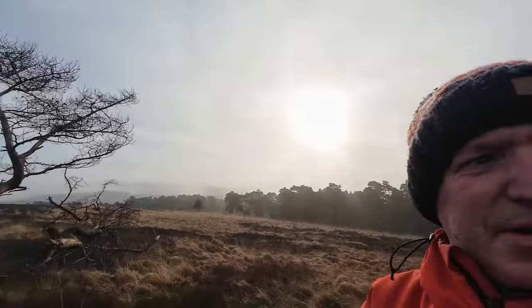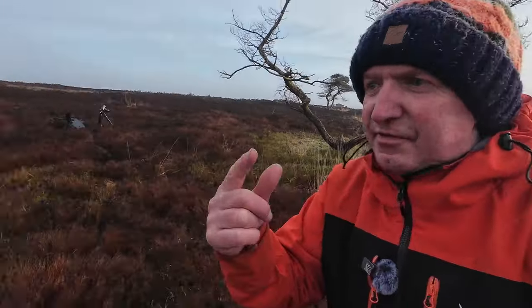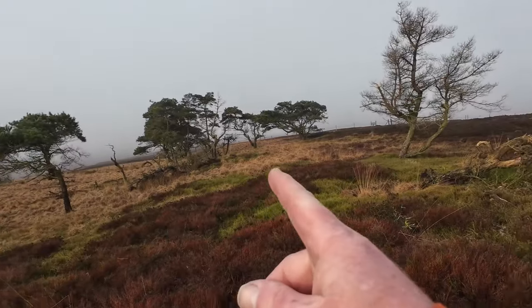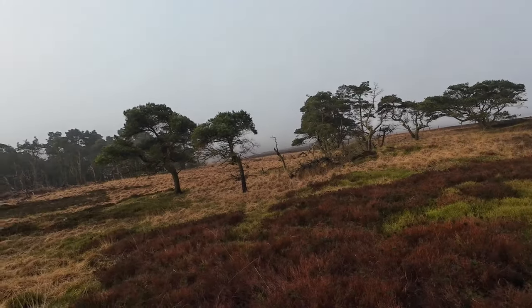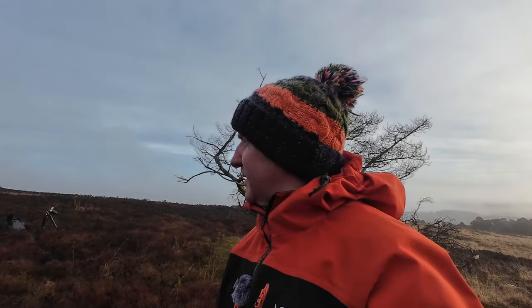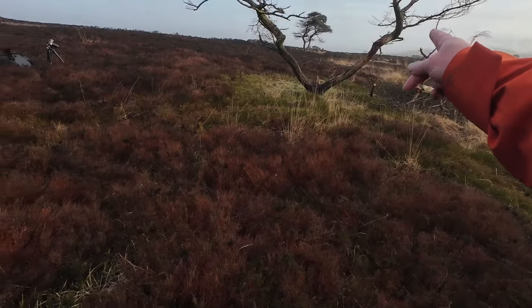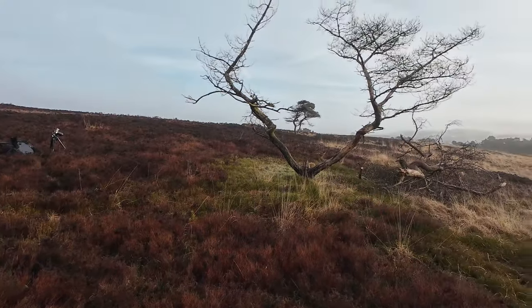So I think that could be one of my first shots, because if all this fog carries on, look, we've got this abundance of weird and wonderful trees by us. But you do need fog. You need fog round here to give that separation, because this is hard. But that's going to be my first composition just there. So once I get it set up, I'll come back to you.